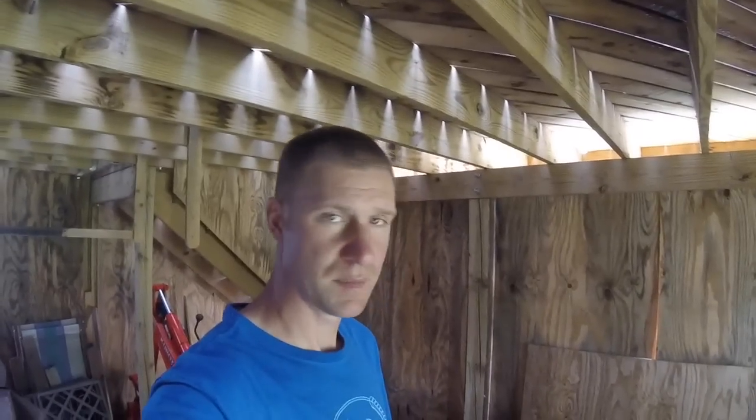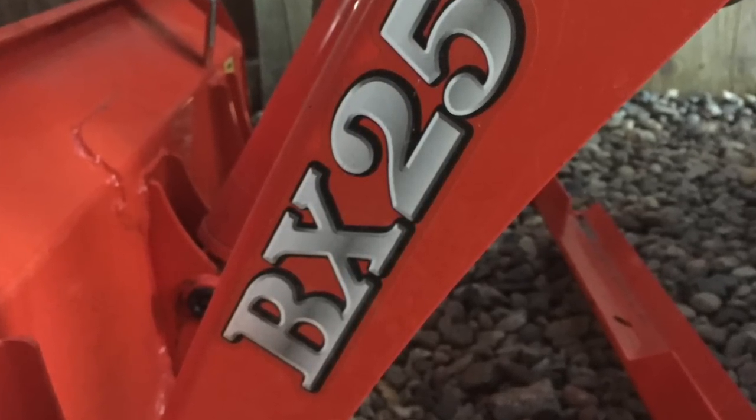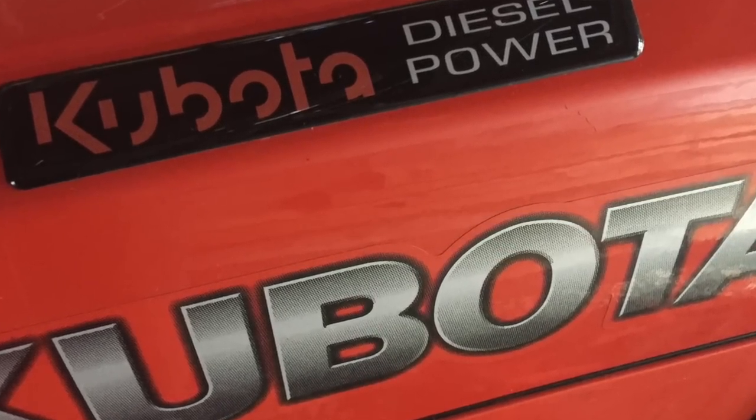Well, there you have it, everybody. The BX25 is an amazing machine. So even if you're a residential lot like myself, where you just love tractors and got a small yard, go buy yourself one. Kubota is the leading manufacturer in subcompact tractors. There's others that come close.